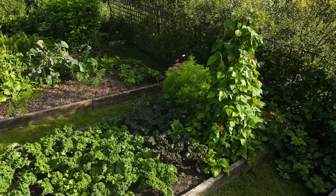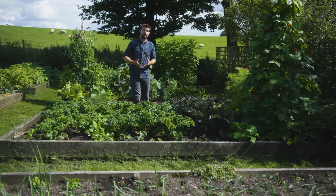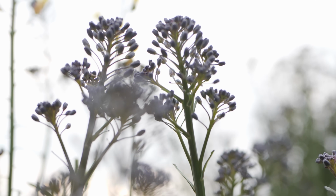Really hardy, and I'm going to leave this in until around April next year when it starts to flower and you get all of those flower shoots, and it's an absolutely excellent replacement to purple sprouting broccoli.